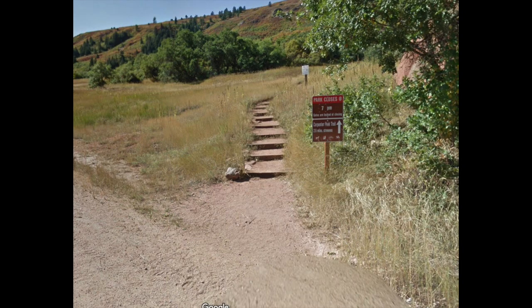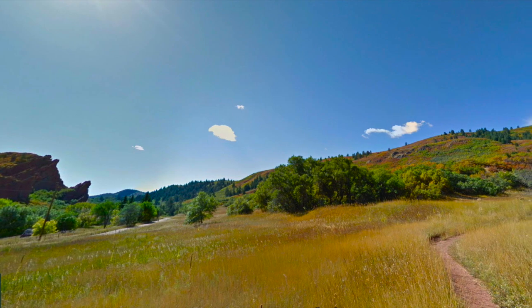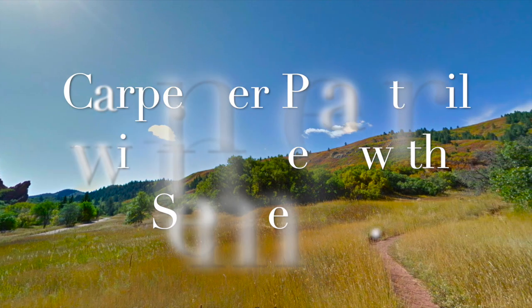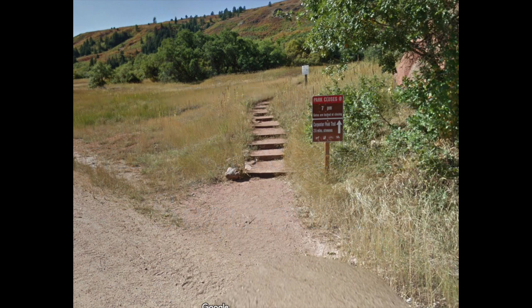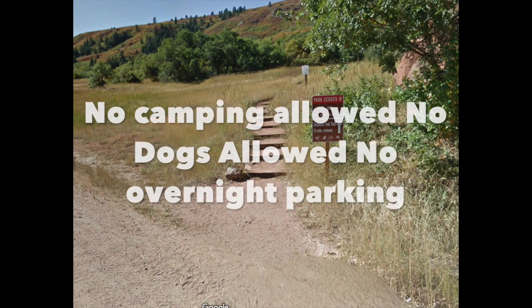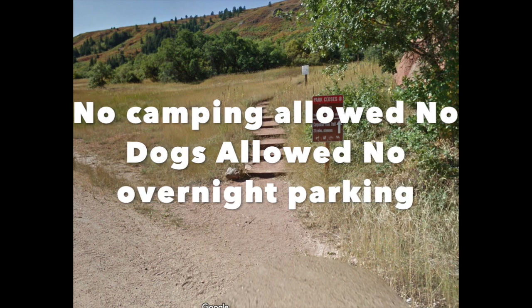Although Roxborough State Park does offer an alternative start point, if you aren't interested in going to the Indian Creek Trailhead, you could start from Roxborough State Park, and there is a route to get you on over to the Colorado Trail. Roxborough State Park does have running water, and it does have modern bathrooms, but there is no camping allowed, and there's no overnight parking allowed, and there are no dogs allowed at Roxborough State Park.